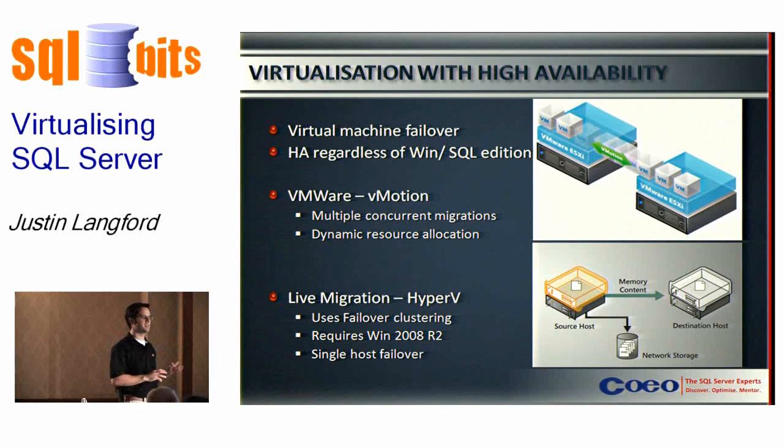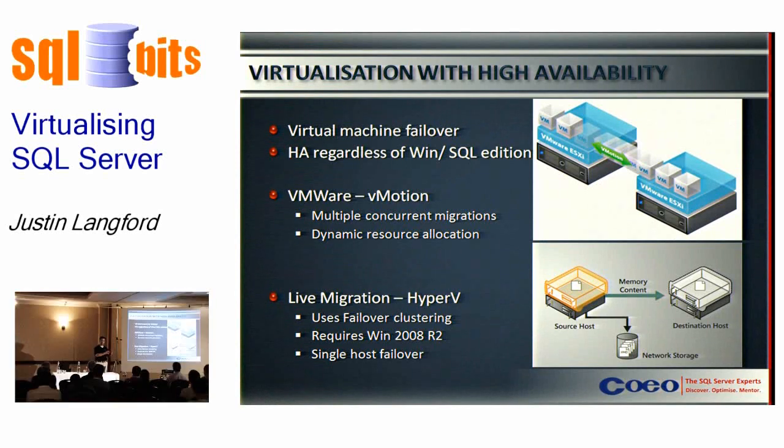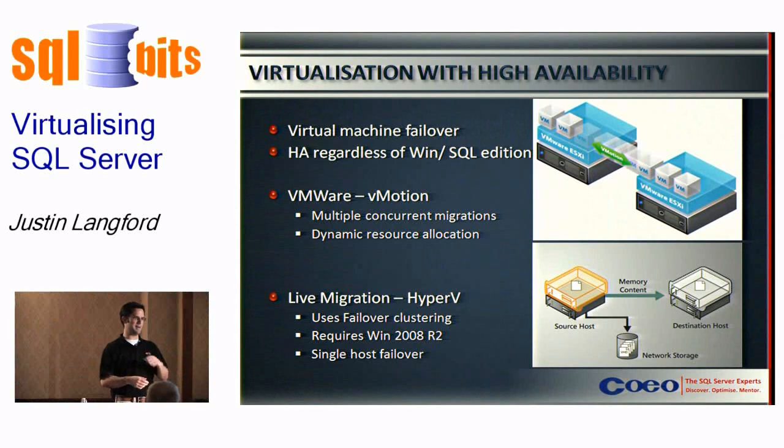A couple of aspects to consider as the difference between vMotion and live migration with Hyper-V. Live migration runs on a failover cluster, so if we have a resource failure at any level in that cluster, the failover cluster will fail over. vMotion is only intended for planned failovers. So it's great when we want to perform maintenance on one of the hosts, but vMotion isn't going to help us if there's a controller failure or the power supply blows up on the physical machine. It's not going to help us move that virtual machine from one to another.